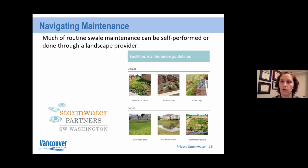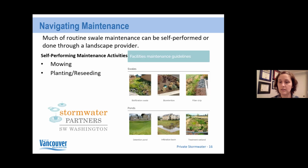So a lot of these swales can be maintained either through a landscaper or even self-performing. If you have homeowners that are really interested in the facilities or spend time in the wetlands, it can be easy for them to pick up some trash. But like the photo with the trees, it's clearly being maintained by some kind of landscape provider. And a lot of this work is easy enough for them to look at. So some of those activities you can self-perform include mowing for the grass, planting or reseeding, and that includes sod. You can purchase sod. You don't have to get a contractor for that.